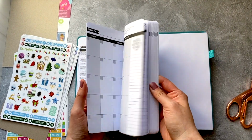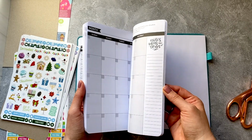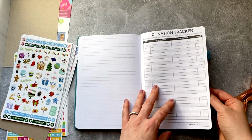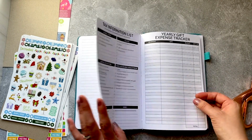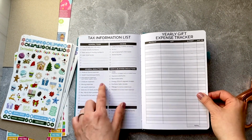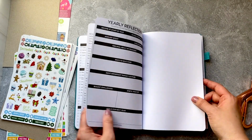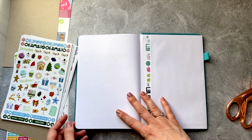So I believe there are, it looks like, yeah, there's 12 months in here. That's my expert super fast counting. And then we get to the end of year stuff. So we have a donation tracker, tax information list, yearly gift expense tracker, website financials, yearly reflection, and that's it.